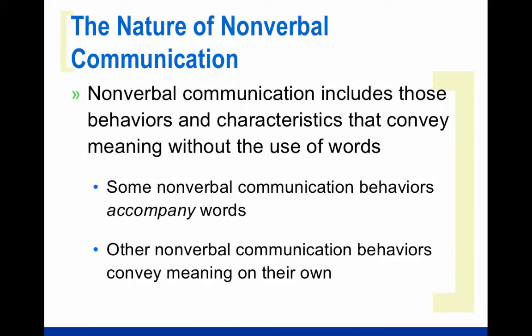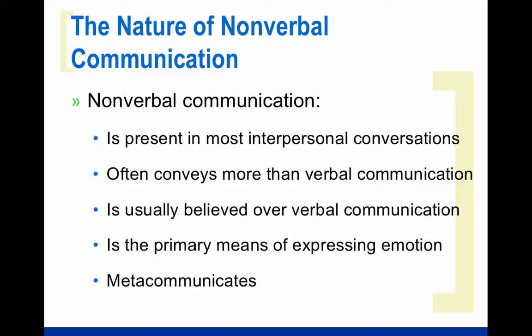So when we are talking about nonverbal communication, some nonverbal communication behaviors accompany words. In other words, they are the things that we do that go along with the language that we're using. However, other nonverbal communication behaviors convey meaning all on their own and are separate from any words that we use. We're going to talk about that as well. There are 5 characteristics of nonverbal communication.